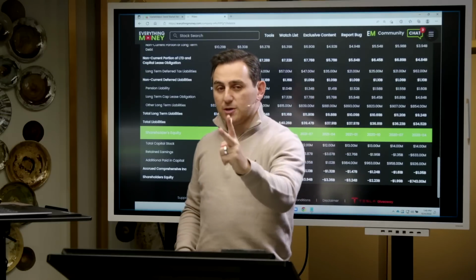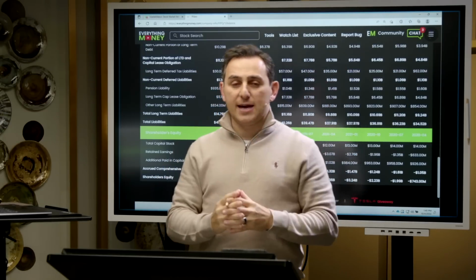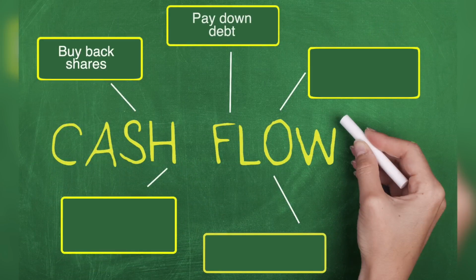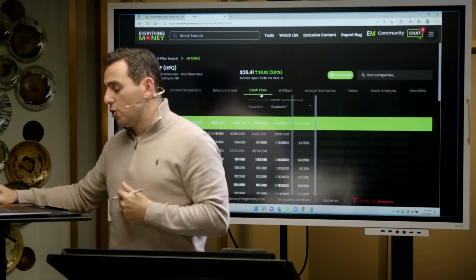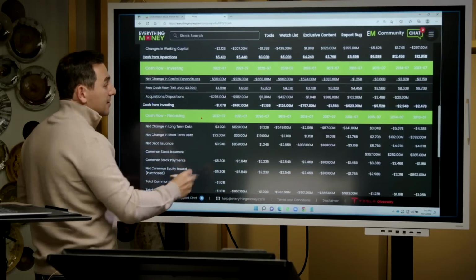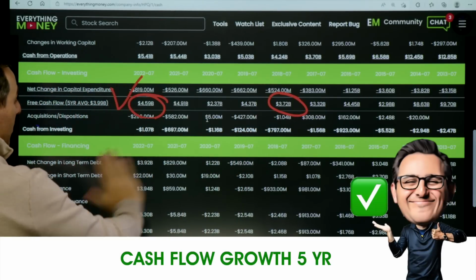Now, the final two metrics have to do with free cash flow. I've mentioned it a few times. What is free cash flow? It's cash from operations, less your capital expenditures, and there are 5 things you can do with it. You can buy back shares, pay down debt, pay dividends, make acquisitions, or invest back in yourself. You can do any combination of those, none of them, all of them, whatever the number is. On the cash flow statement, we added a line so the math is done for you. And we'll show you our 8 pillars tab next. But 5 years ago, they had $3.72 billion. Last year, 4.6. Check mark there.